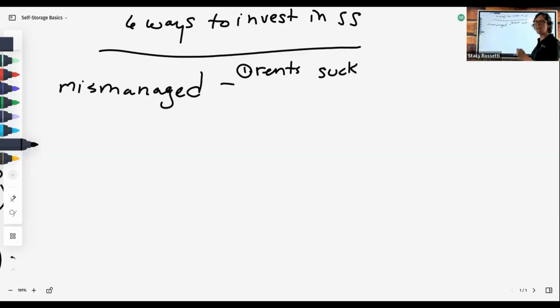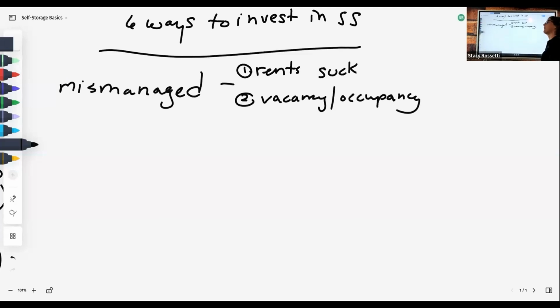So number 1, you get to raise the rents. Number 2, vacancy or occupancy can be increased. Occupancy sucks. It's 50% full, it's 25. We actually have 3 facilities under contract right now. The occupancy is 25%, and the vacancy is 75%. So that is clearly a mismanaged facility. He's charging good rates, but he's not full. So maybe the rates are too high, or he's not doing enough marketing to get people in the door, or there's a lot of things that go into that. But mismanaged facilities are one of the 6 ways.